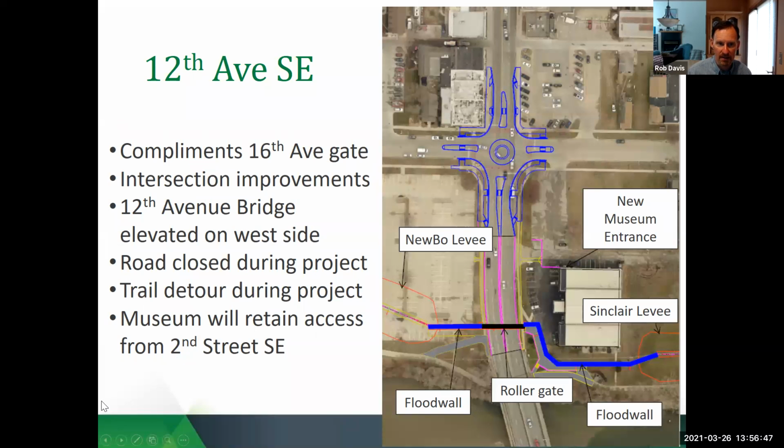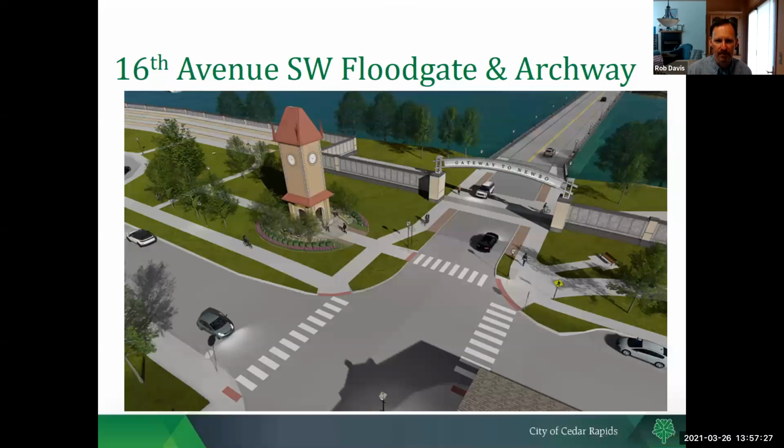This is the 12th Avenue gate, currently scheduled for a 2022 summer start once we finish 16th Avenue. So, permanent flood wall here in blue, and then the roller gate here, which would sit in this area and roll across, looking like all the other gates we've shown. One thing to note is that when we do this project, the city will add a mini roundabout at 12th Avenue and 2nd Street Southeast. There will likely be some modifications to the museum entrance too. Right now their entrance is pretty close to the wall, so we're looking at making some changes to make that more inviting and fit with the flood wall there.